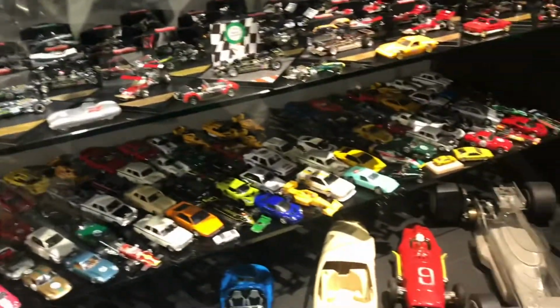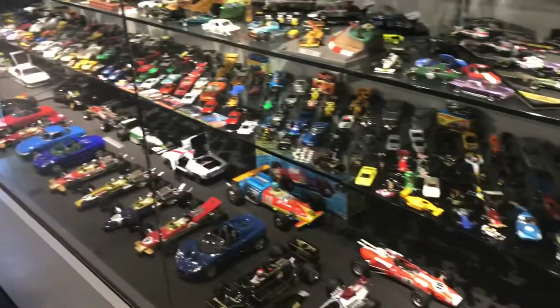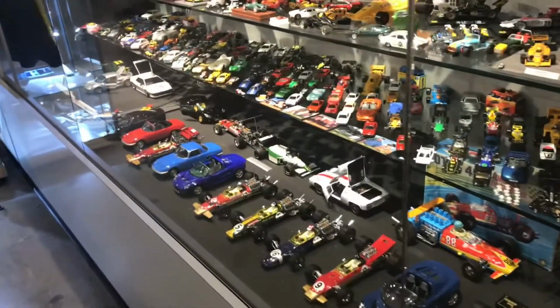And so at this point, I was thinking surely there's going to be an incredible diecast selection at the end of the tour in the gift shop. So I was pumped up.